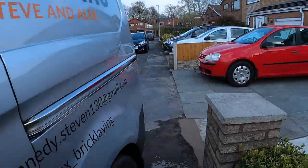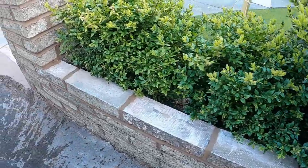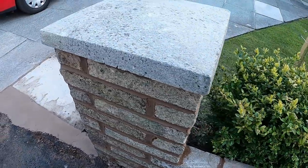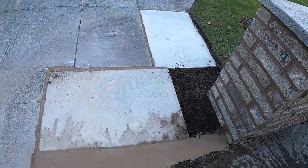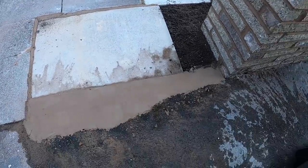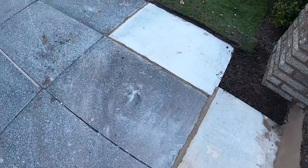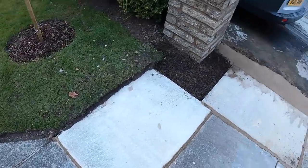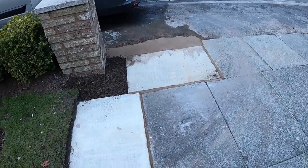Right, and here we are. We're parked so close, we've just lifted that whopping piece of concrete in. So there's the top course that we've used. And there's our new pillar, the cap back on, two new flags. Just hold your horses with the comments about the crappy flagging, because we're not flaggers. That was just purely a temporary measure so the customer can still use the drive.